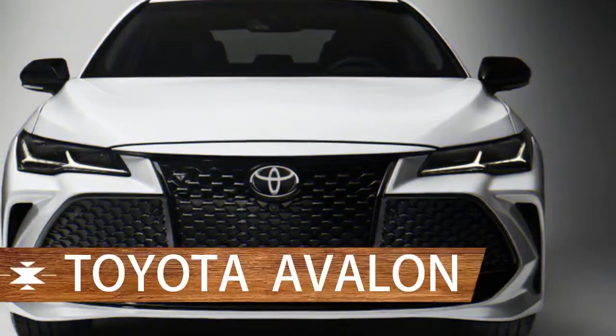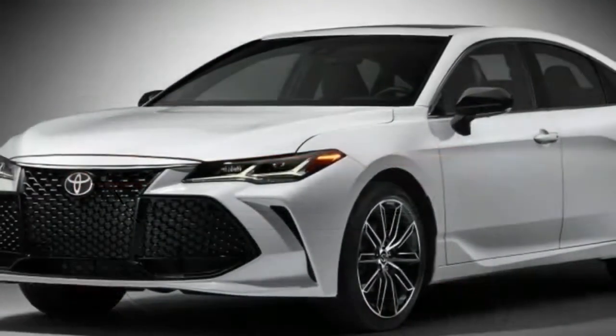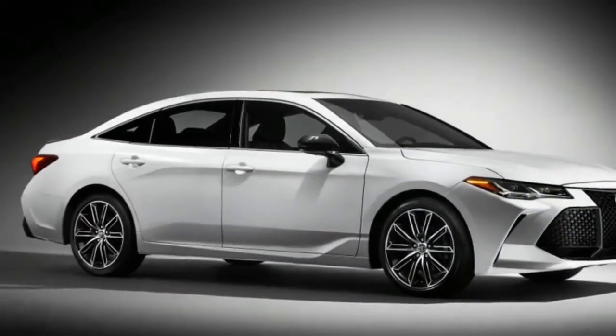The 2019 Toyota Avalon revealed here at the Detroit Auto Show deserves to be called flagship. Not only does it move forward this long-time benchmark of the full-size sedan segment, it also showcases a number of firsts for the Toyota brand as a whole. Let's get to those firsts first.